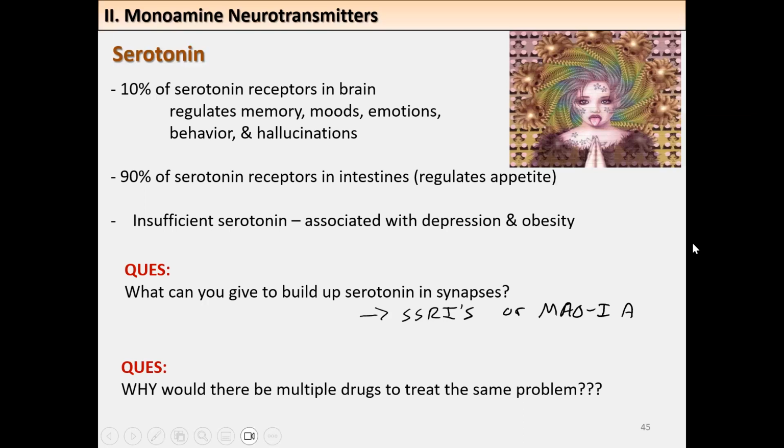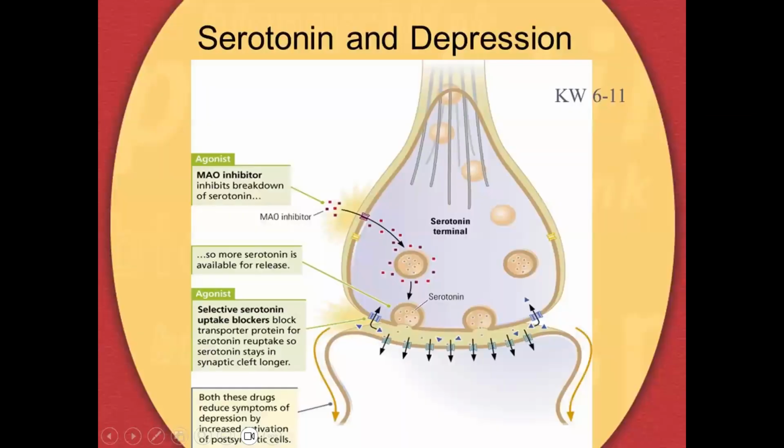Dial it in. Okay, so serotonin and depression, obviously don't memorize this figure, but basically they're talking about serotonin released from a neuron. Let's assume it's in the brain and it has receptors, all right? If you give them an MAOI, it prevents the enzyme breakdown of that serotonin in the synapse. All right. Okay.